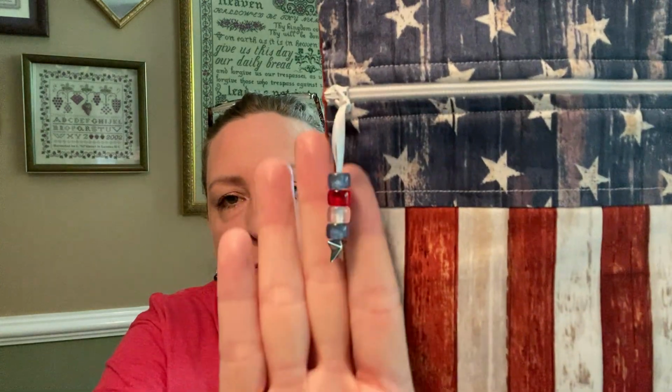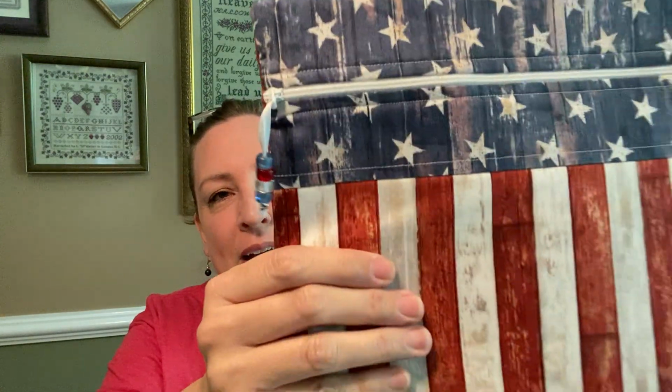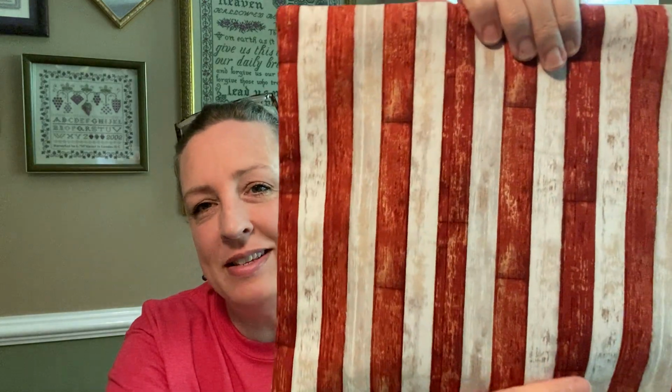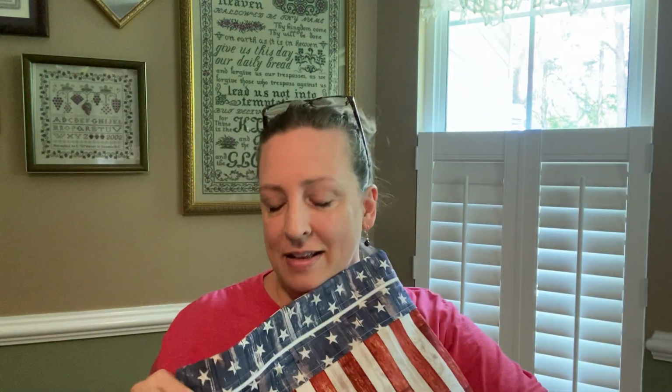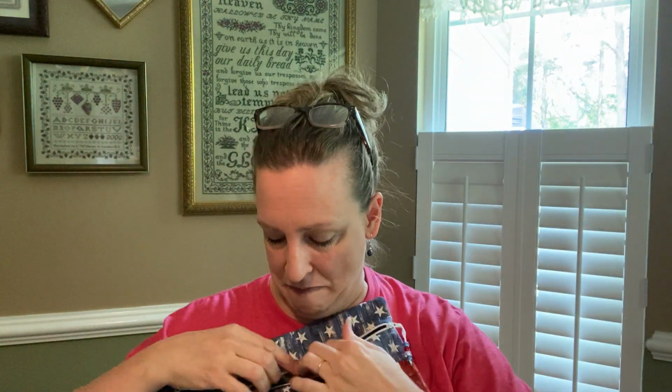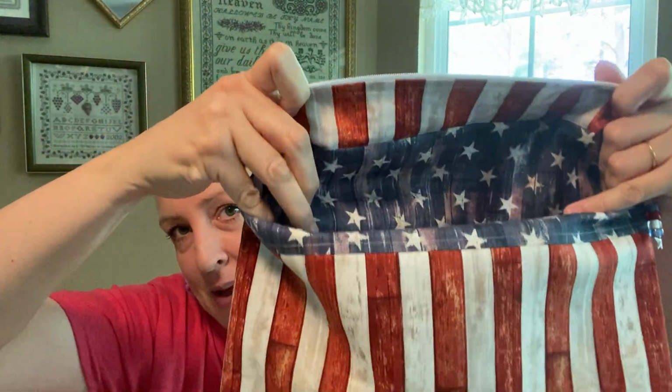She's got this beautiful little fob that has a star at the end and the little pony beads in red, white, and blue. And I love that this fabric is like weathered fence planks. And then the inside is the stars and stripes, but mainly the stars. And so I love it.